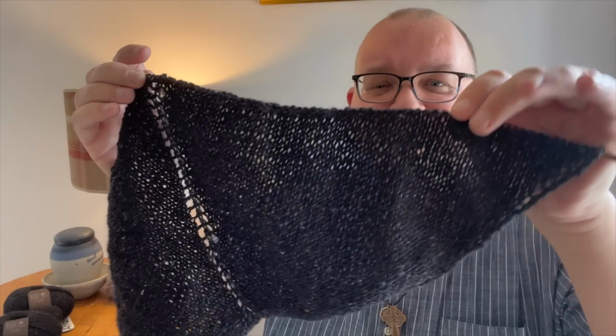Basically, I'm knitting this lovely big triangular thing that will go around my neck in the beautiful Rowan felted tweed, black colourway with little flecks, by Cave Facet. There you go, that's it.